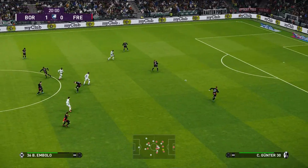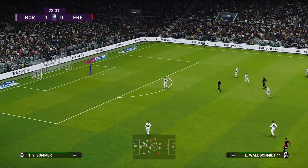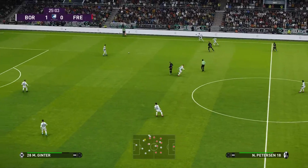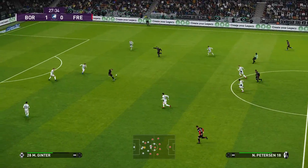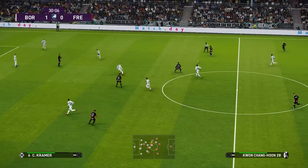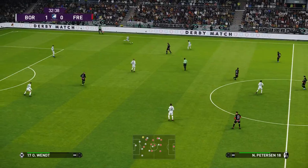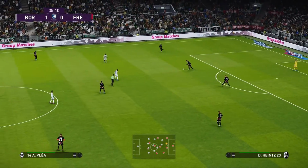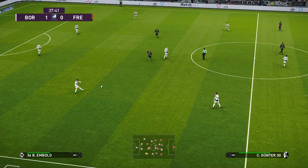Hoists it forward. Long ball, but not especially accurate. Goes direct to the front line. Back to the keeper and go again. Ginter. Has got good distance on that, and it's played forward. Tries to locate someone up front. That's been drilled forward. Ginter does well there, alert. Forward it goes.